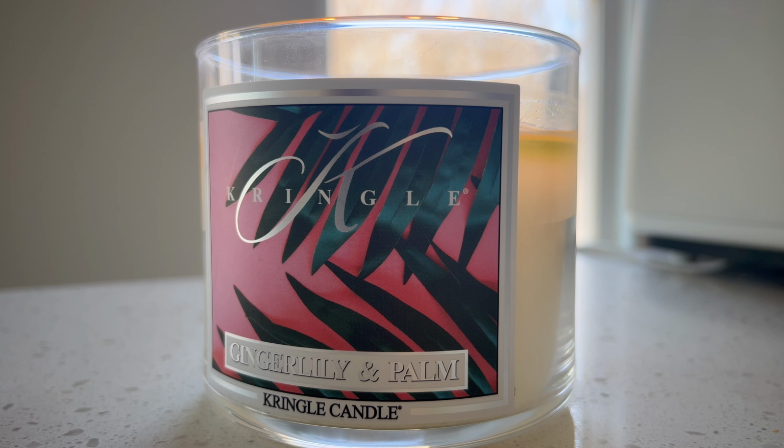It definitely has a spa aquatic kind of vibe to it with that palm leaf. I did burn Fruit and Flakes from Kringle in my open concept, and that one blew me out of the water. But for this one, I'm unfortunately gonna have to rate it a 6 out of 10. But let me know if you guys have burned this candle. I'll continue to burn it probably throughout the rest of the month. And when I empty it at the end of April, I will give you guys my thoughts and let you know if it got stronger as time went on.